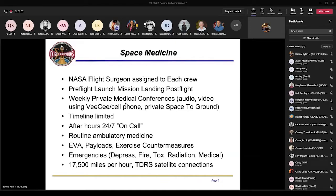A flight surgeon is assigned to each crew member and each crew on board. We take care of the crew members during their pre-flight, during their launch, all their training, and the mission itself. We go out for their landing, and then we take care of them post-flight as well.